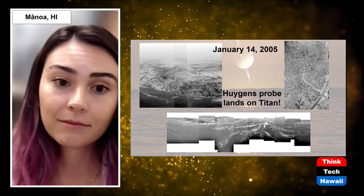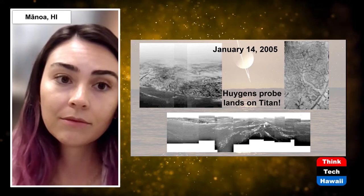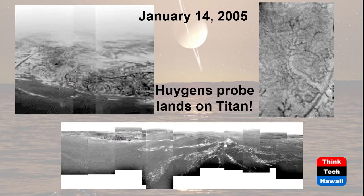And let's take a closer look at those three images that the Huygens probe took, not on the ground, but during its descent through the atmosphere. It looks as if there's a shoreline in the top left image, and that sort of dendritic pattern in the top right looks very much like streams or river valleys. Would that be an incorrect interpretation? No, I think that's a correct interpretation.